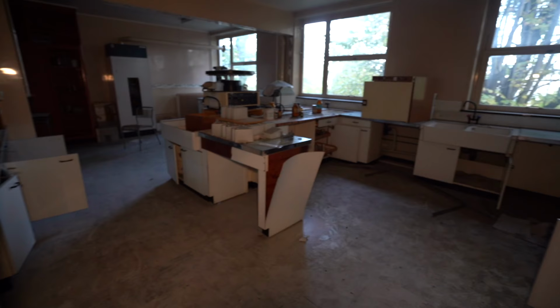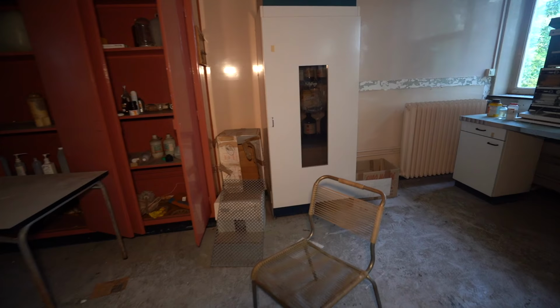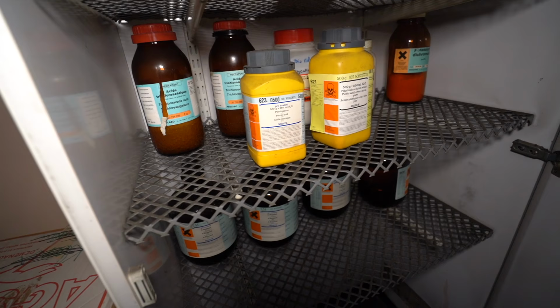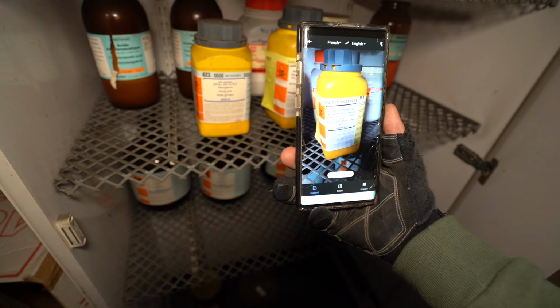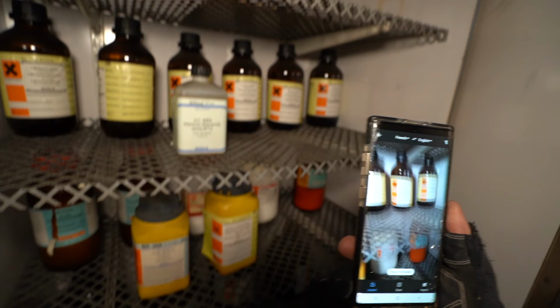Never ever thought I'd experience anything like this. I've done a few morgues, as you know, before, but to find human remains here, I never thought. This looks quite a serious cupboard. There's stuff going on. These are obviously much more serious, skull and crossbones. Picric acid, is that? I've never heard of that. Like seriously harmful chemicals.